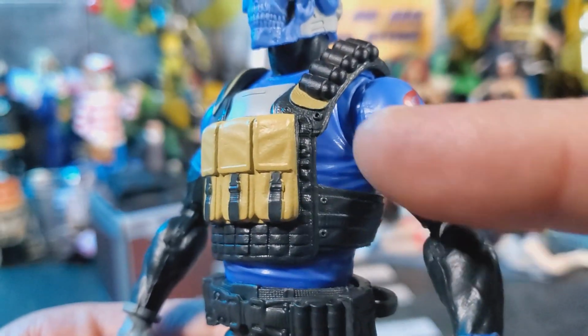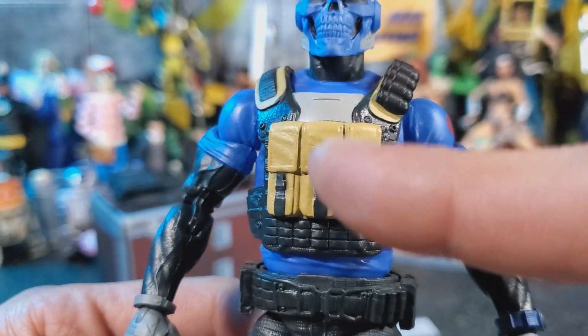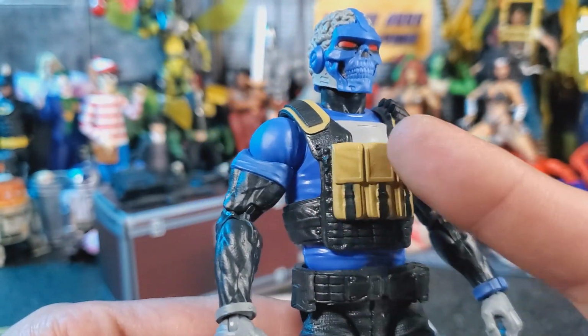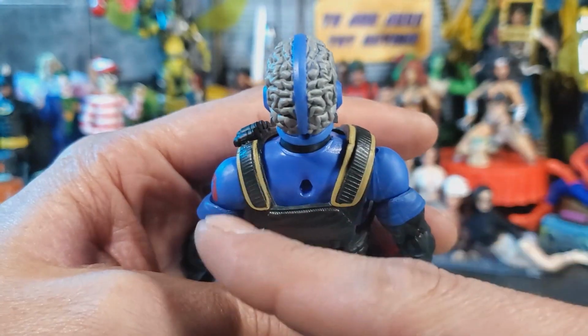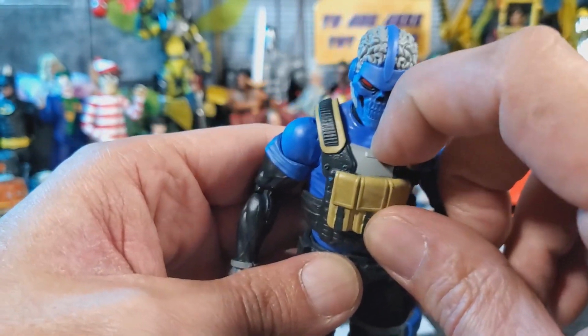Up on the chest, we got a new overlay, cast in a black plastic with some brown paint on there. Nice sculpted detail in the armor plate behind it. Up on the shoulder, he's got a bunch of grenade rounds. On the top of the shoulder, more detail and paint. And this little part is a part of the little floaty here.